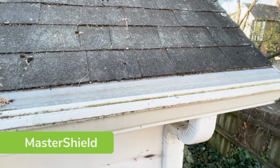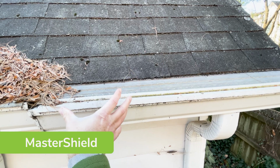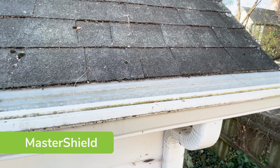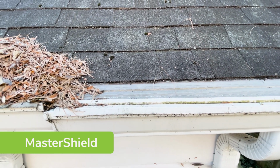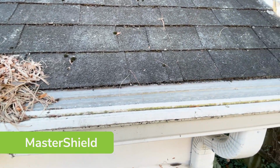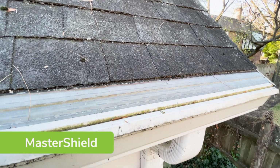This is MasterShield on the north side of the garage. When I was last up here a few weeks ago, we had a whole clump of leaves and debris, pine needles, sitting over in this area, probably 8 to 10 inches, it could have been up to a foot of the screen surface, and you can see now it is pretty much free and clear. We still have just a little bit of stuff sitting over in that left-hand corner. If this were just a continuous run instead of a series of multiple sections of gutter, you wouldn't have anything sitting up here. So I think that's a good indicator and continues to be a good sign that this system is doing an excellent job shedding the leaves and debris off the top of the gutters.